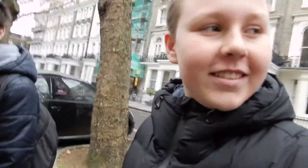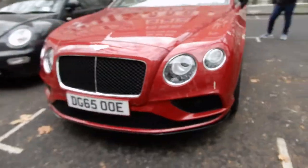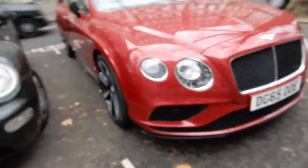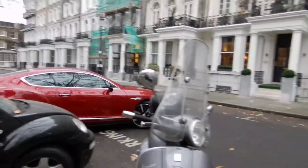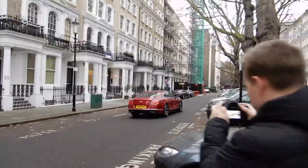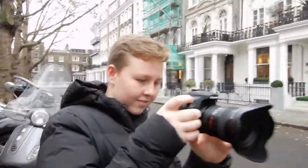Hope you enjoy. So we've just found a Bentley, and look how nice that looks. Oh my god, I love it, man, I just love it. Yo, and we've just caught the Bentley. Now come on, go fast, whoa. Yo, that engine, what did you think of that sound? That was absolutely awesome. The engine, bang on, man.